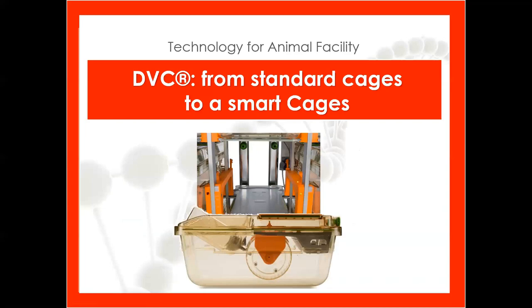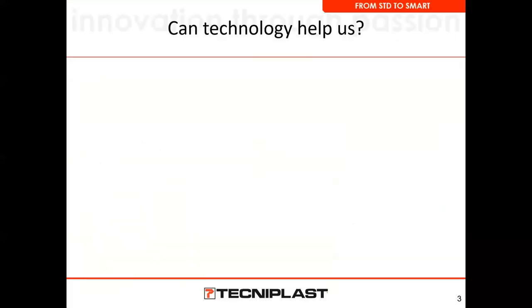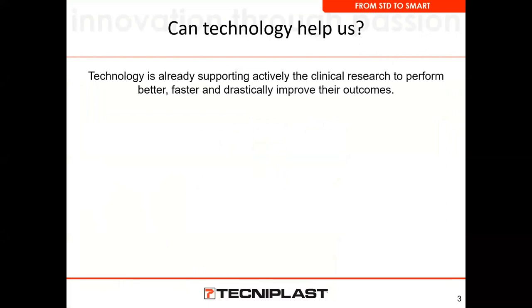So today we really wanted to talk about what is a smart cage? What is this technology, what it's all about, and how the smart technology and DVC can help you in your facility from a day-to-day basis. How can technology help us?